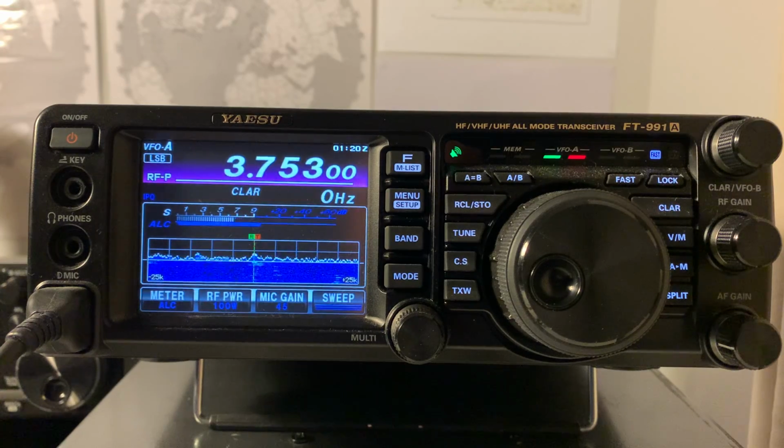prices have changed in the last sort of 3 years, despite the fact that particularly last year during lockdown, second-hand radio prices did sort of start to increase as interest in the hobby started to accelerate. And I think second-hand radio values went up. But despite that, I still sold the 991 for quite a bit less than I paid for it. But there you go, that's what you expect.